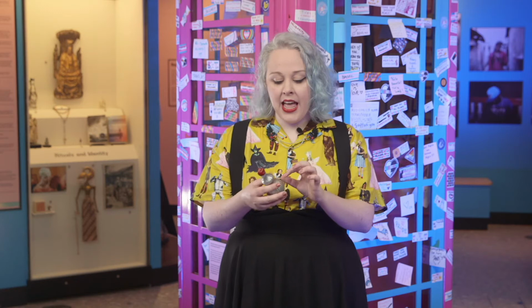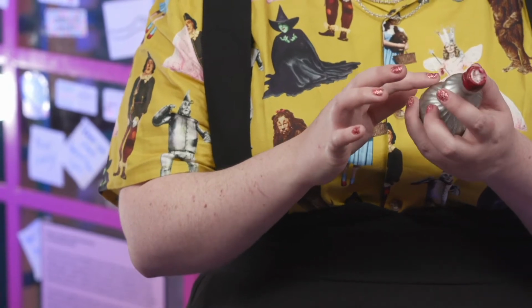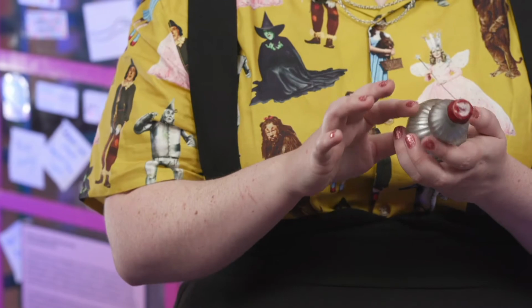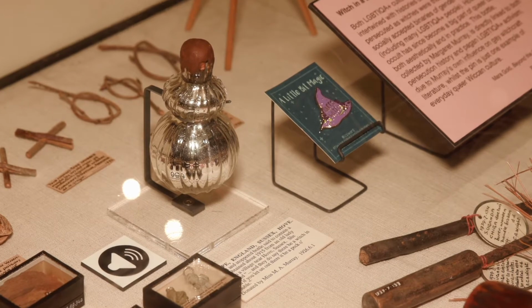It's got a red wax seal on it, and it has these ridges that run vertically down the bottle, so when you run your finger along it, you can feel these quite nice smooth ridges going right round the bottle. The bottle was collected by the museum in 1926, but it was actually collected by its original owner in 1915 in Sussex.